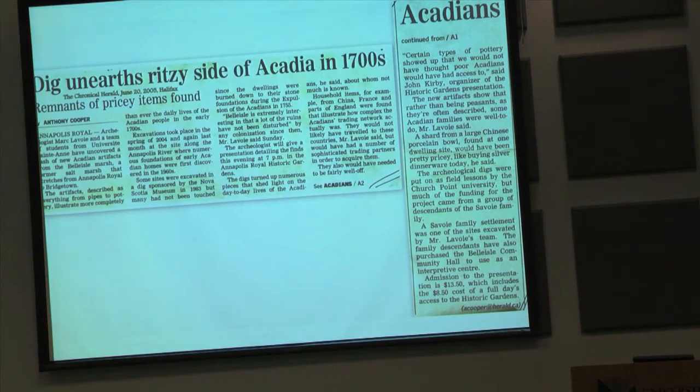So this is about our digs of 2003-2004, an article that was published in the Halifax Journal front page. And it says that Acadians were richer than normally or usually believed. And here they mentioned that the Savoie family, somewhere else, that the Savoie family helped to pay for the excavations.